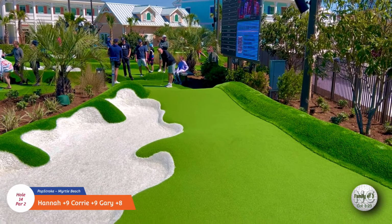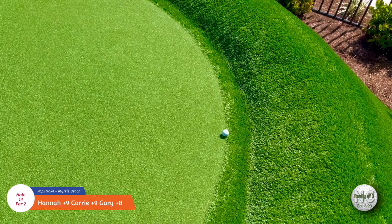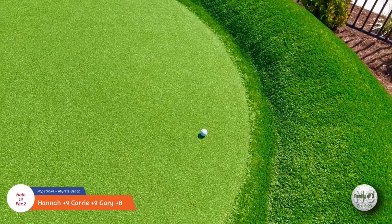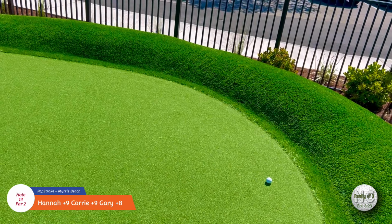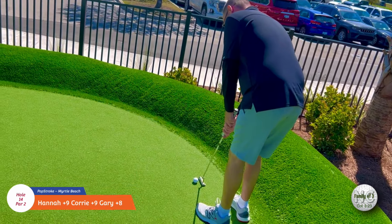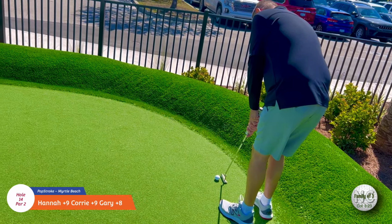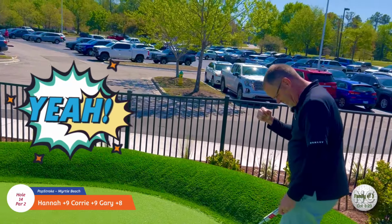Let's see what Gary can do on 14. See if he can keep it out of the rough up here. If you hit it hard enough, it'll go out. Come back, come back, come back. Whew. At least I got off that rough that time. That's definitely a big help on this course if you can keep it off of the side rough when you hit it. Yes! Oh, yeah. Nice.